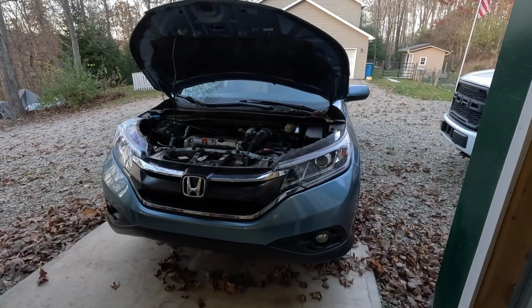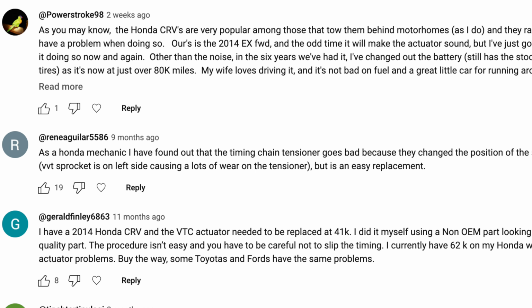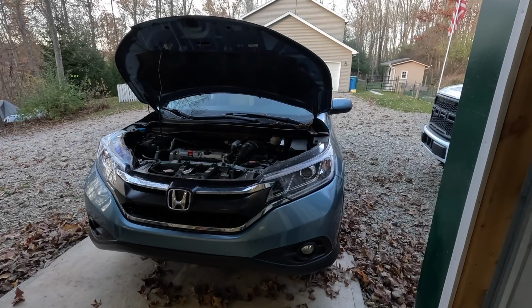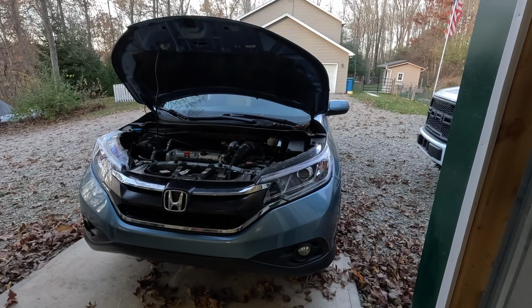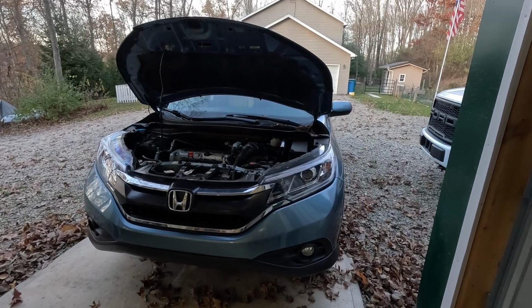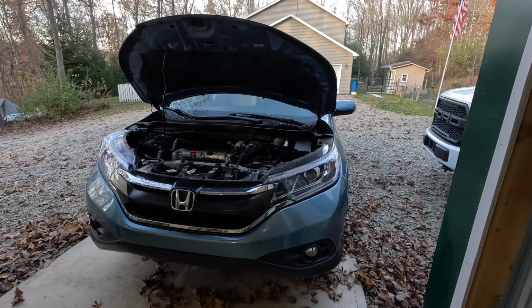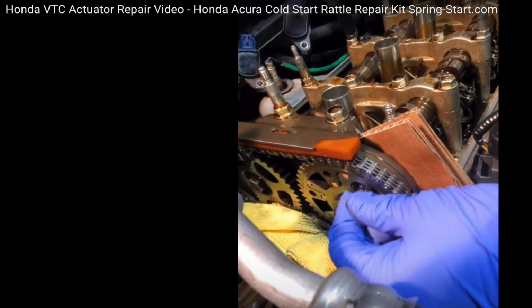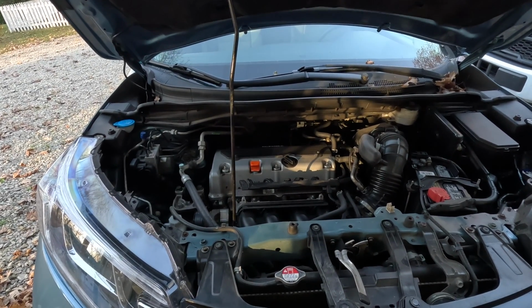In the comment section, I got a lot of anecdotal comments from owners of CRVs who say that they've never had a problem, or they have the noise, but it's not a problem. But then again, I'm not really interested in your anecdotal stories. I'm interested in fact and what I see as a mechanic when I look at what's going on with these cars. So there's some interesting information that's come to light on how to fix this, but today I'm going to show you what happens when it goes beyond just the VTC actuator.